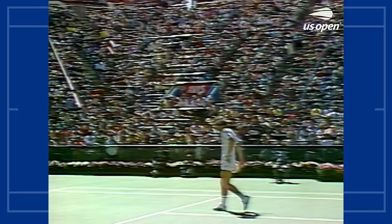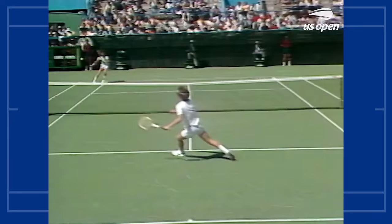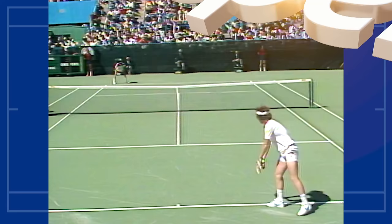Correctly that time. We'll take another look, and you'll see that right here now, instead of going for the down the line, McEnroe waits for the cross court and just blocked it into the open court. You feel he should attack.